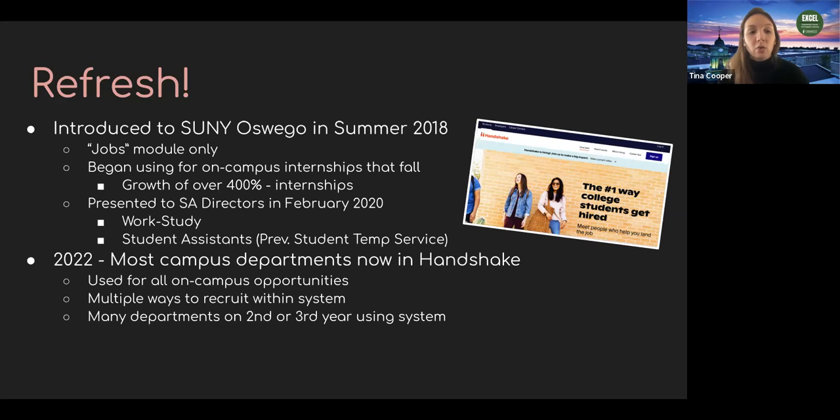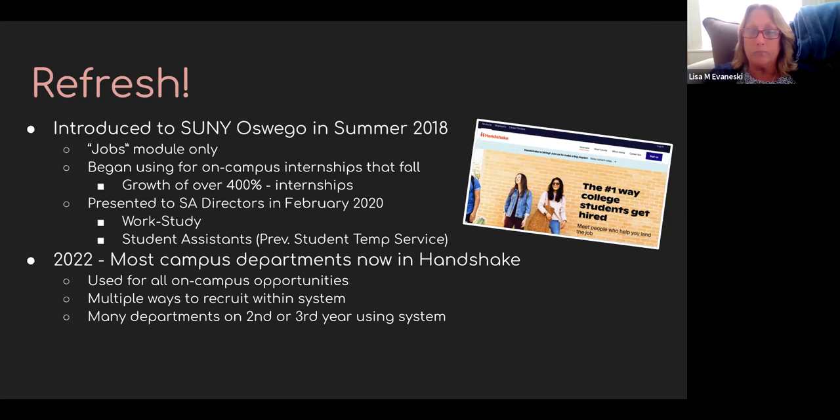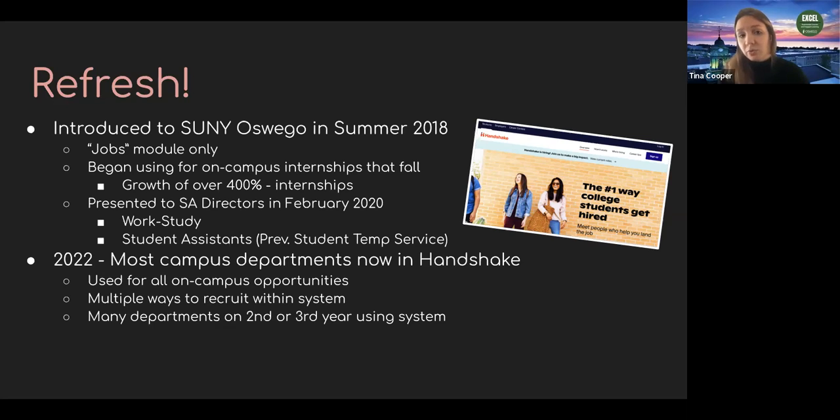We originally started out with using this for our external jobs, for internships and jobs for our students, similar to things like Laker Leads that we had in the past, which is a system for our students to utilize for free as both students and alum to find opportunities that are out there. We began using this for on-campus internships the fall after implementing, very slowly. At that point in time, we were also steadily growing the on-campus internship programs, which have grown over 400% in the past few years, which is crazy to look back on. But we've also been using Handshake for a majority of those programs on campus.